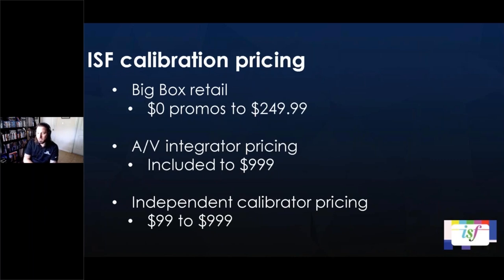As far as pricing goes, for big box retail, I've seen anything from $0 for the calibration. Maybe they're doing a promo.